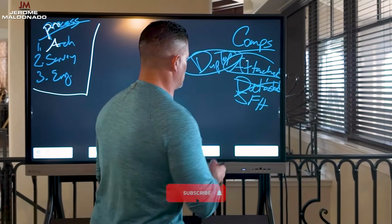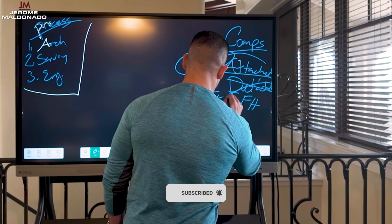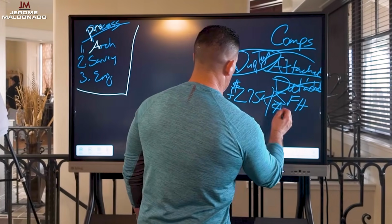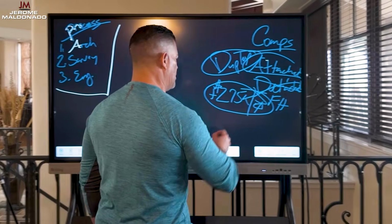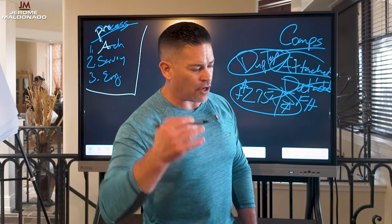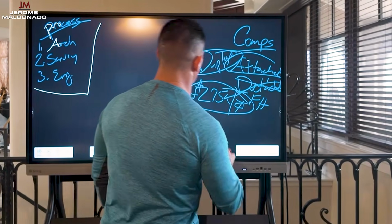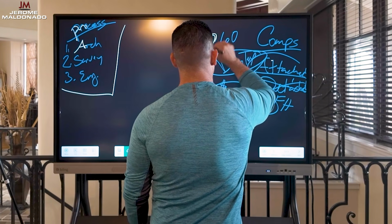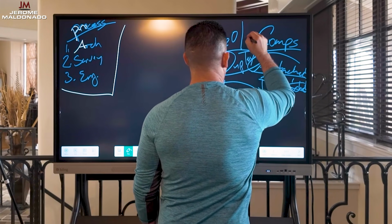Now, for single family homes, you have to be at $275 per square foot to make a profit or greater. I like over $300 a square foot, but anything under $275 a square foot is not worth your time. Don't build it. The comps have to support that. For attached dwellings, you have to be at $260 per square foot to make it worth your time.